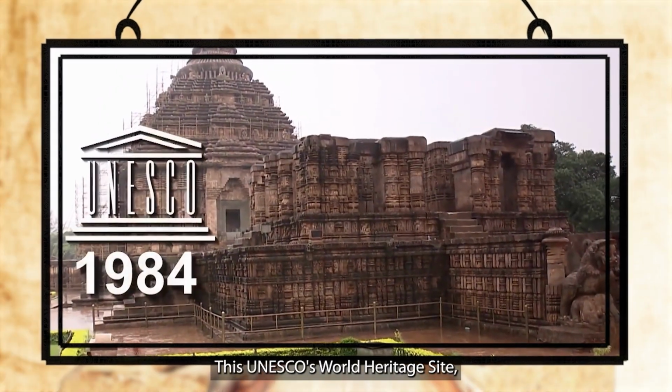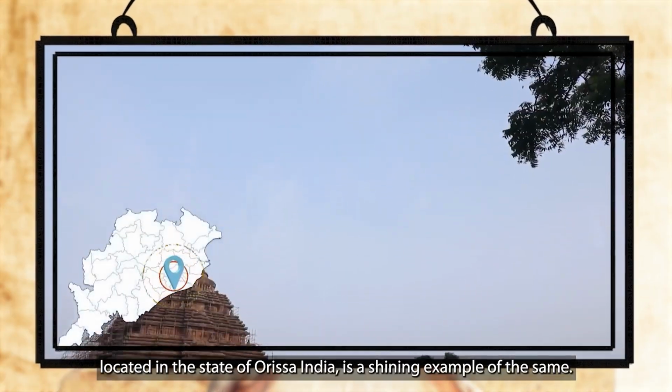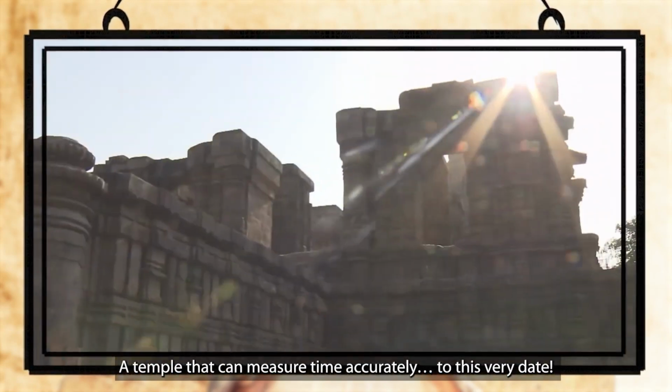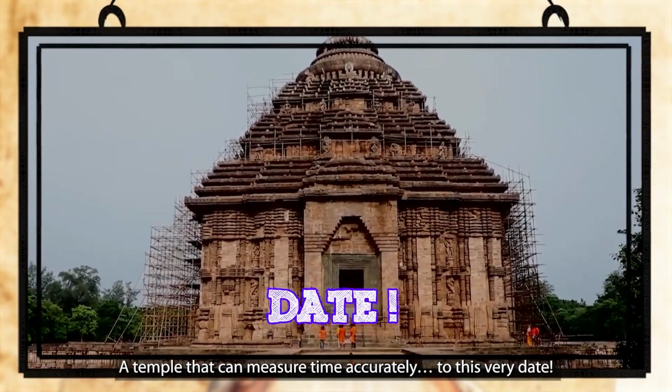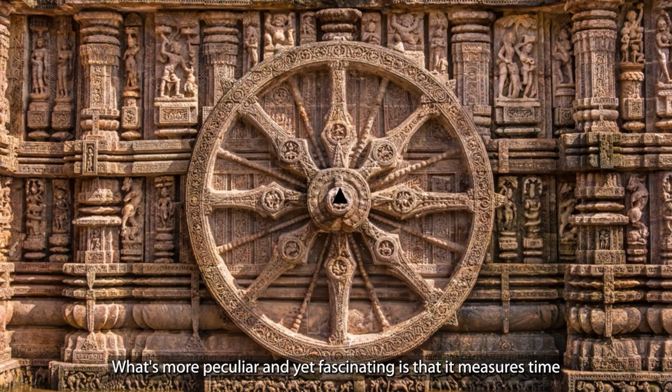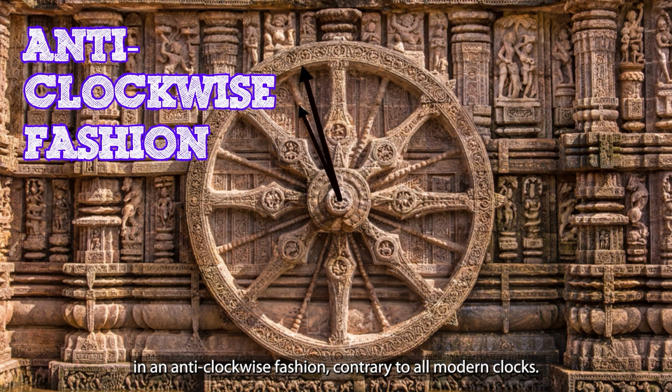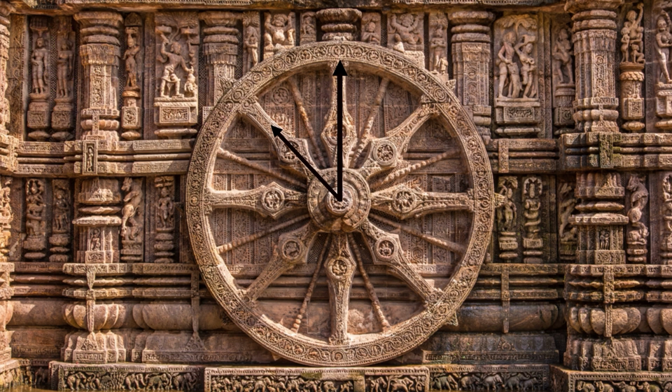This UNESCO World Heritage Site, located in the state of Orissa, India, is a shining example of the same. A temple that can measure time accurately to this very date. What's more peculiar and yet fascinating is that it measures time in an anti-clockwise fashion, contrary to all modern clocks.